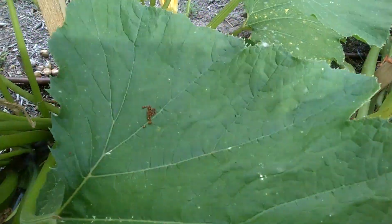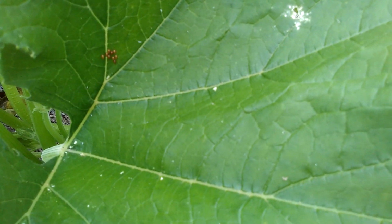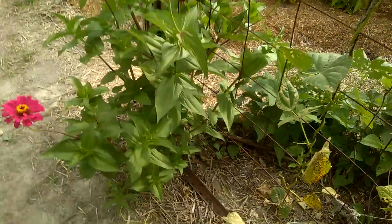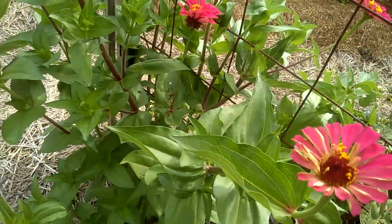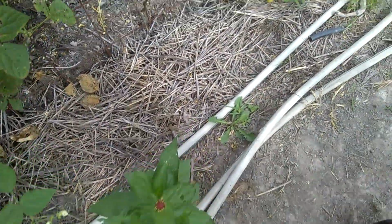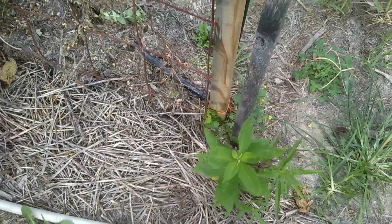Again, I'll have to come through and pick eggs off. 2 days of mulching, and they've started laying again. Some beans in a day or two. Volunteer flowers. Never did get these out of the path. I believe that's actually going to bloom purple, a wildflower.